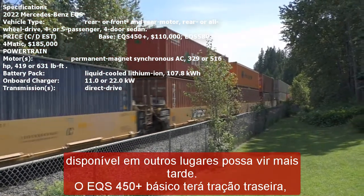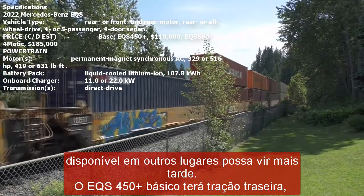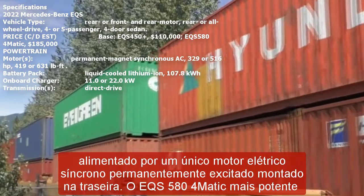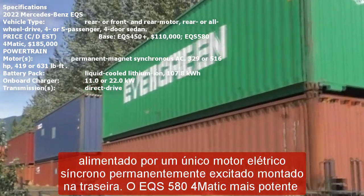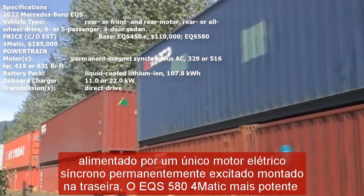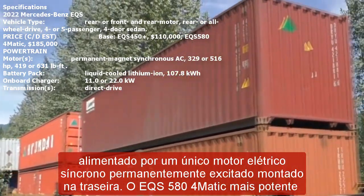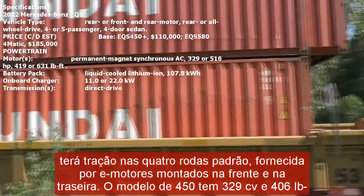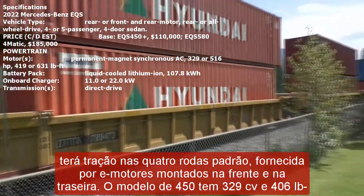How long does it take to charge? Able to take a 200 kW charge from a DC fast charger, the EQS can regain 186 miles of range in just 15 minutes. A Model S can charge at a rate of up to 250 kilowatts. Getting the battery up from 10% to 80% takes 35 minutes.